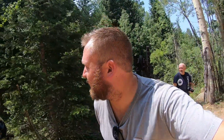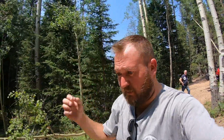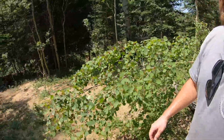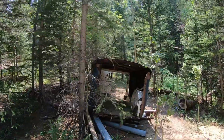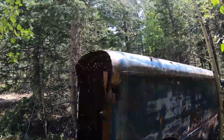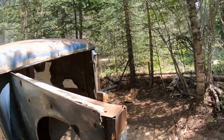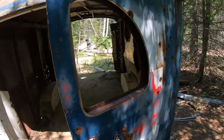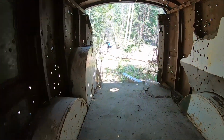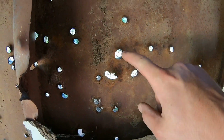Man, it is hot out. All sweaty from that damn helmet. Got something else over here. It's like an old shell box truck. Bunch of bullet holes. Some decent size. .45, maybe bigger than that. Hell.